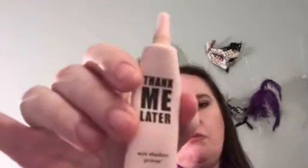It's like the heavens opened. This is the Thank Me Later primer by Elizabeth Mott. It is basically waterproof. This stuff is amazing. I don't know what they did to make this. I used the tiniest amount you can imagine. I literally used that much for both lids. That's both lids right there.